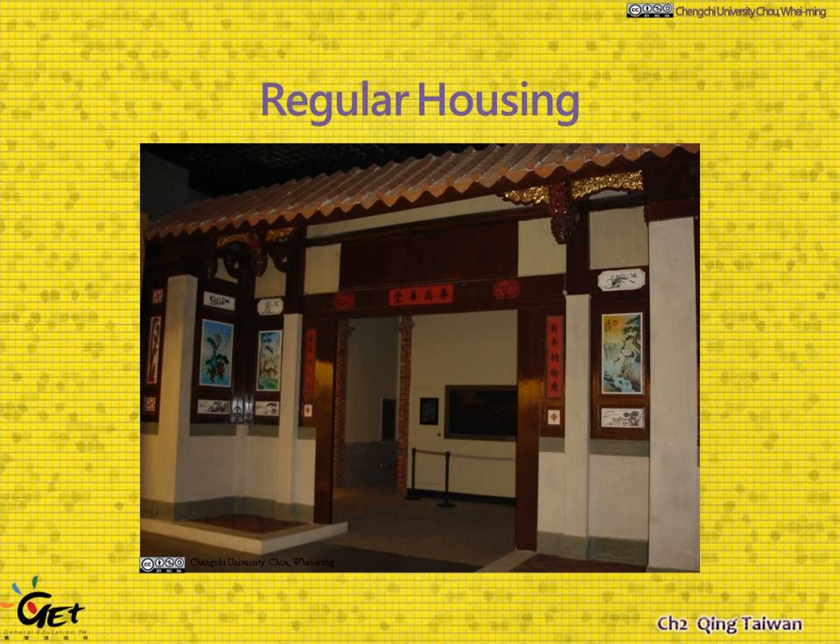But there was a time when the distance between human beings and insects was really, really close. So disease, especially contagious disease, was really common in Taiwan. And I think still in the countryside you can see this kind of housing. Let me show you later. And this is a common housing.